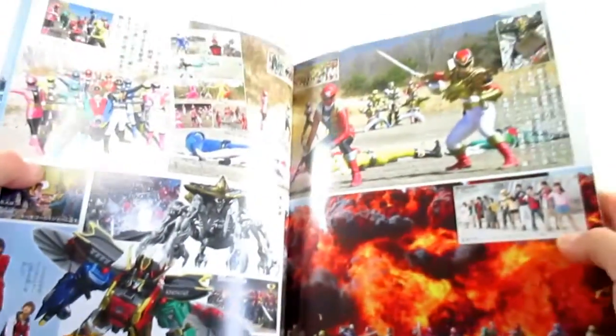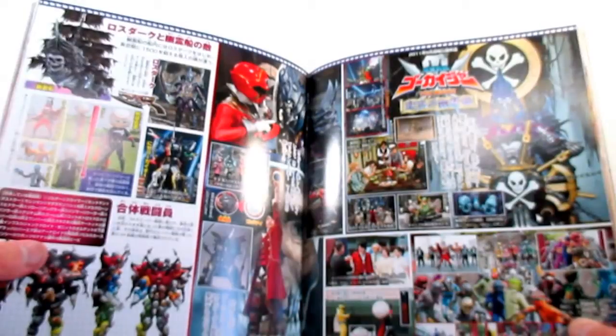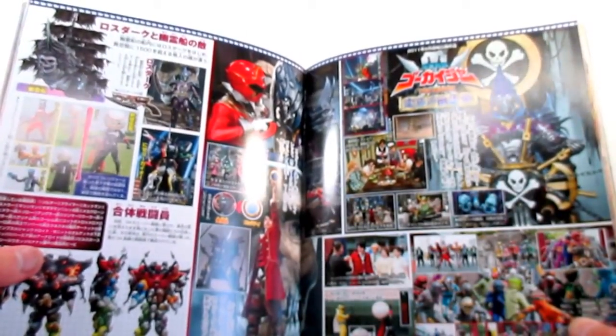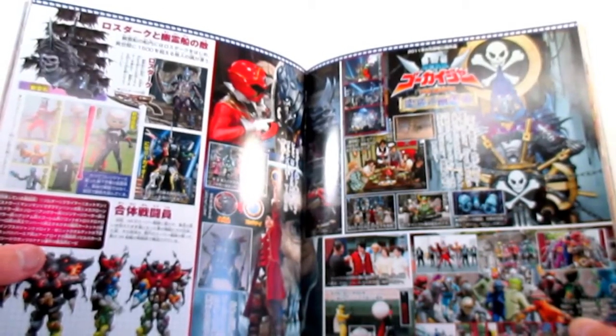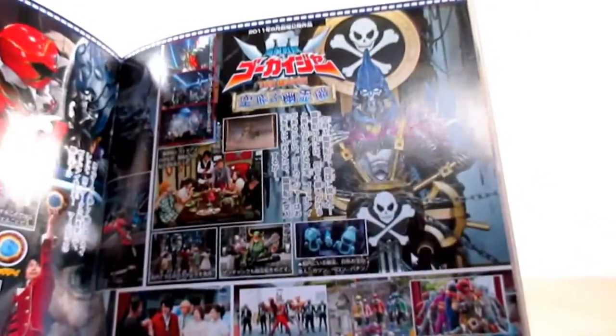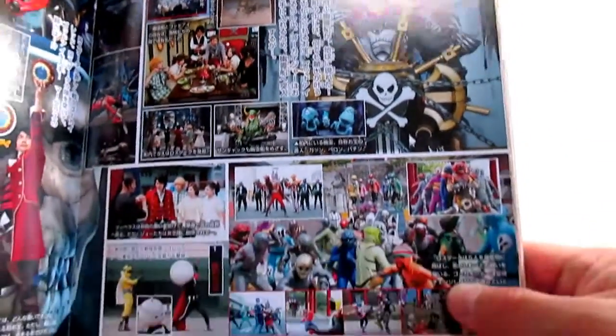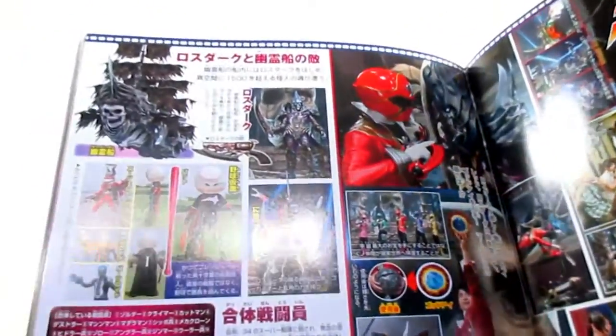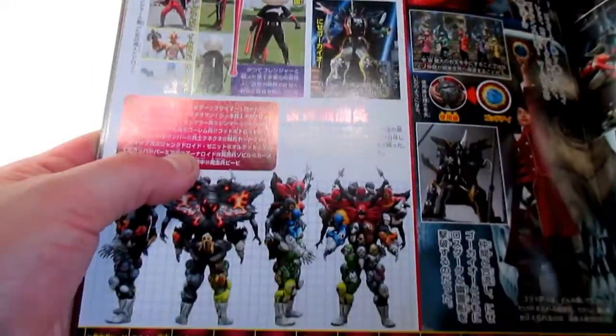So now let's go ahead, friends, and get back to the Gokaiger book. And so we are back with the Gokaiger book, now focusing on pages 68 and 69. It focuses on Kaizoku Sentai Gokaiger, the movie, The Flying Ghost Ship. And what another epic movie this was. So just giving us images, and then kanji talking about what happened in that movie.